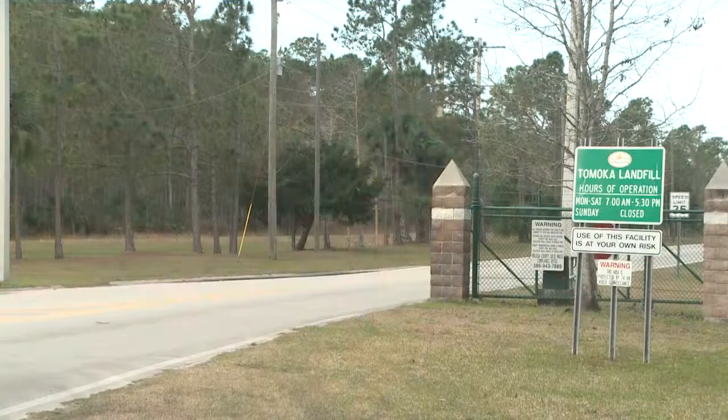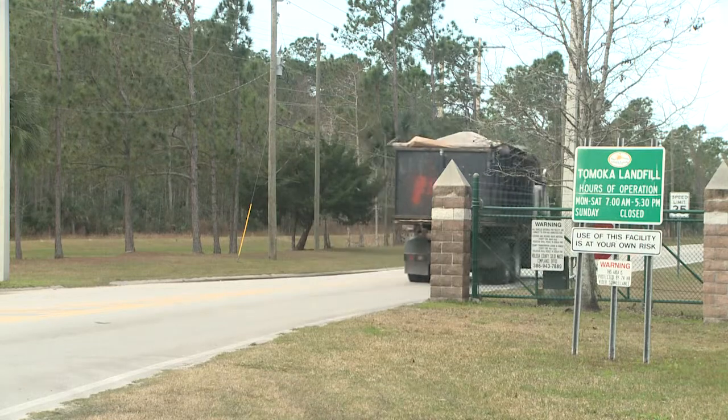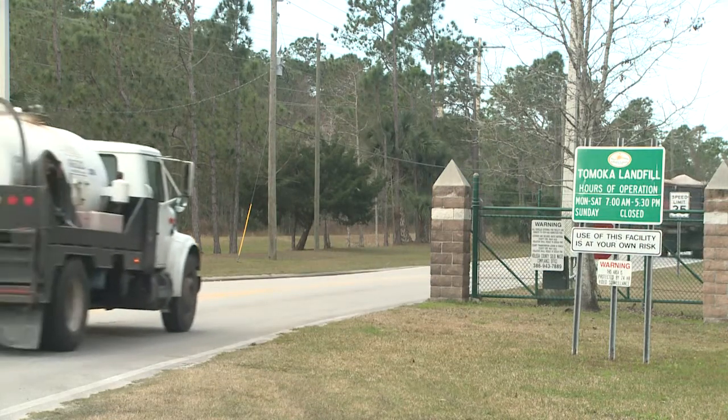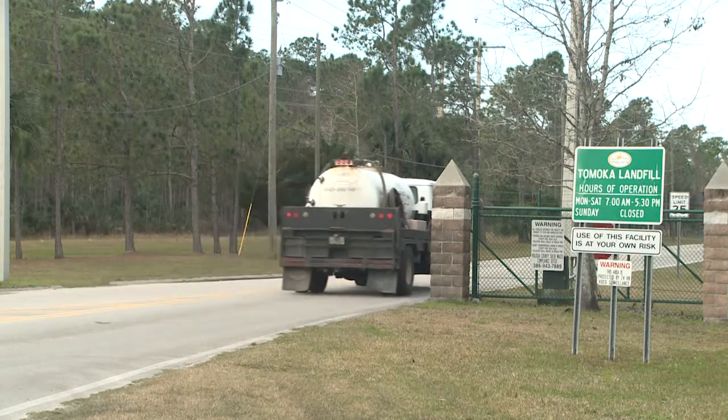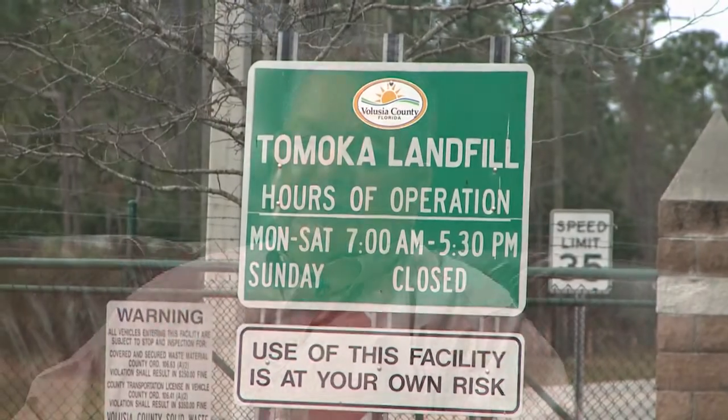And so a lot of people, if they live in the city limits, are dealing with their own city's contractor. Has there ever been any talk about consolidation when it comes to city and county pickup? Yeah, we've got 16 cities within Volusia County, and those cities come and dispose of their garbage with us.